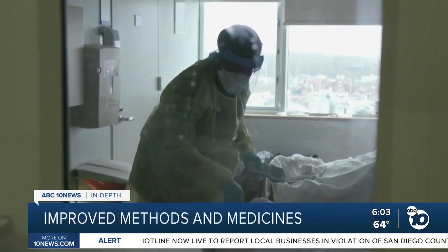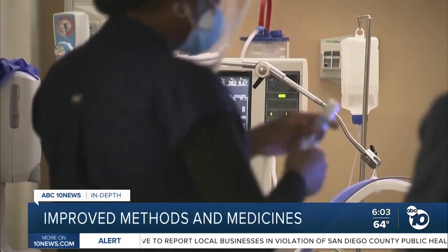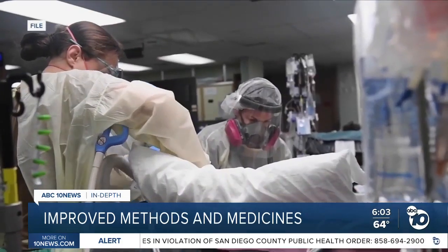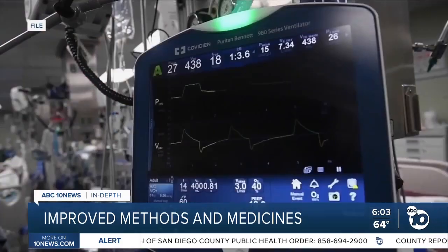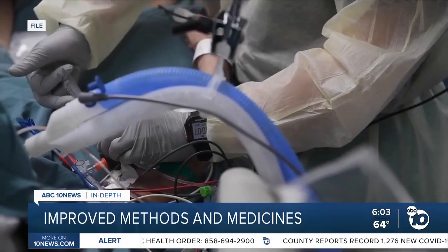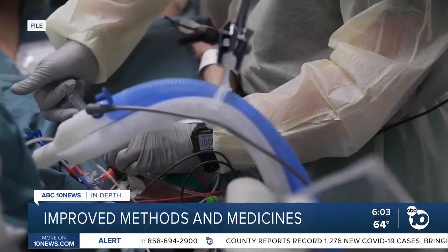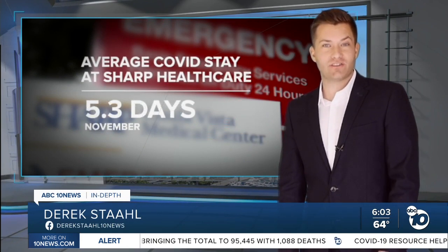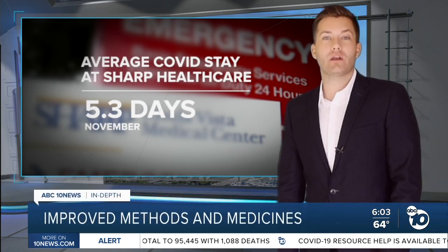Right now, hospitals just can't keep up with the surge of COVID-19 patients. And that's even more striking when you consider this. Hospitals have gotten better at treating COVID-19 patients over time and getting them out the door faster. In the beginning of the pandemic, in March, Sharp Healthcare says the average stay for a COVID-19 patient in the hospital was 12 days. As of last month, Sharp says the average stay dropped to just 5.3 days.